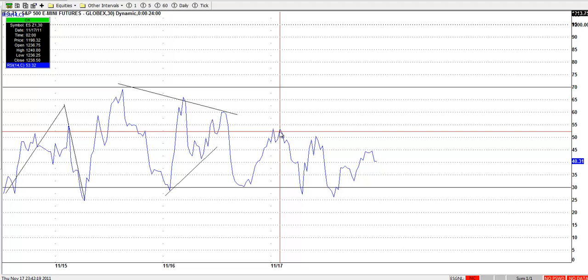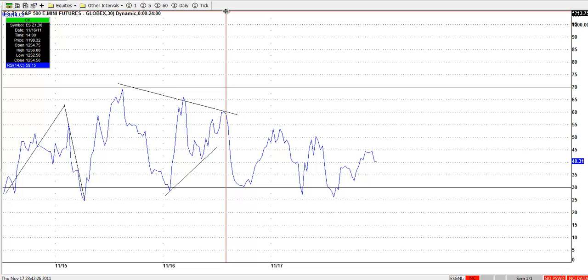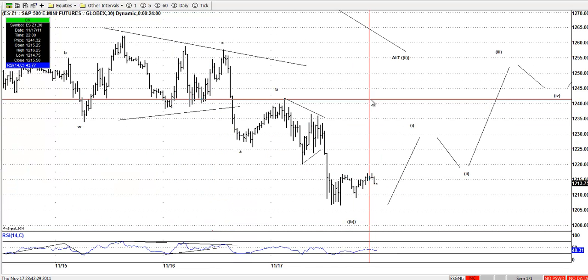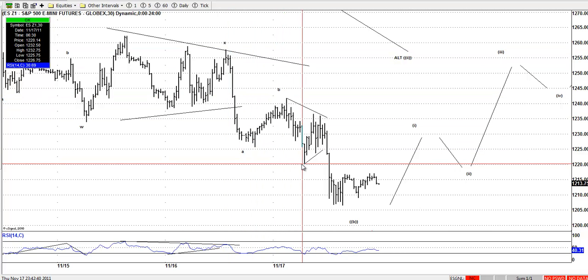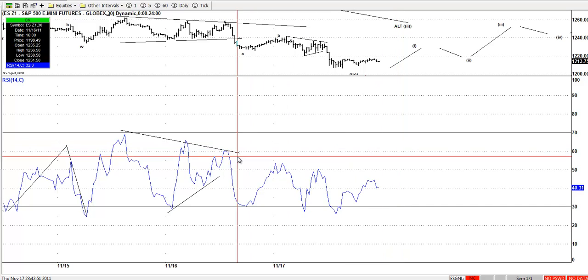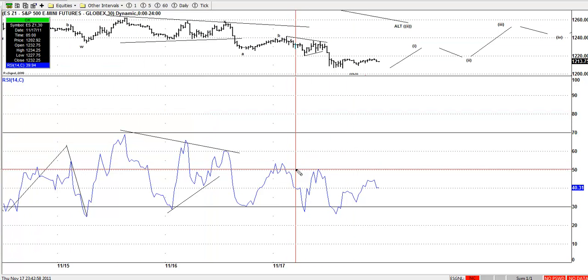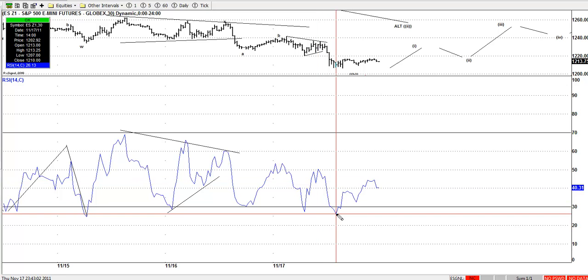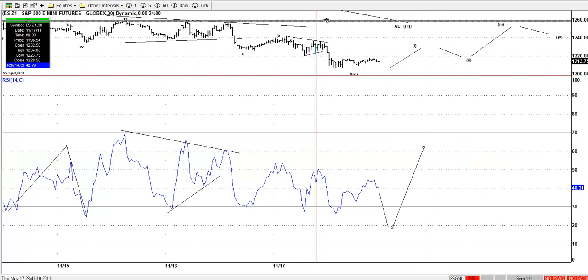what should be the drop into a C wave, and this is not an impulse in the RSI, guys. In my view, I'm going to go with this. Look, from here that should be an impulse in the RSI if we're labeling it 1, 2, 3, 4, and 5, but the RSI is not calling for that. The RSI is calling for A, B, C, a triangle in the middle. It is possible, or A, B, C, W, X, and possibly another minor wave to complete a correction. That's the message that I want you guys to get.